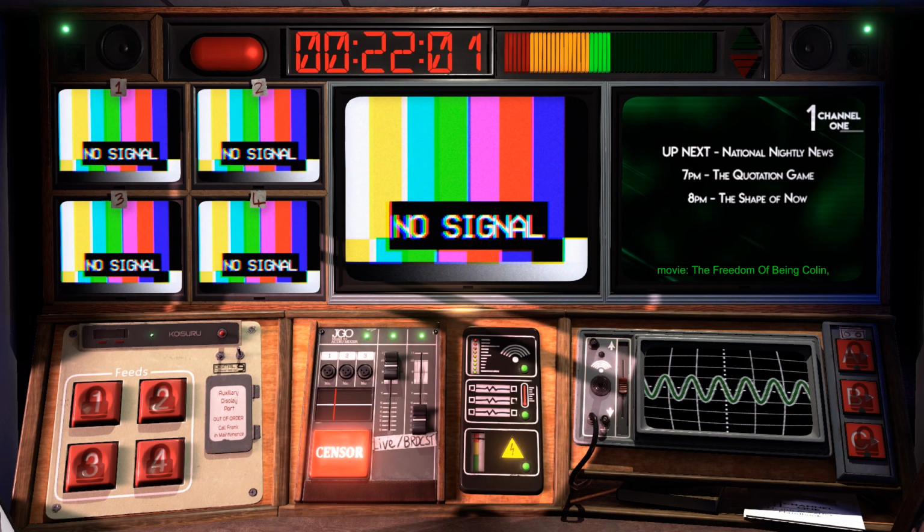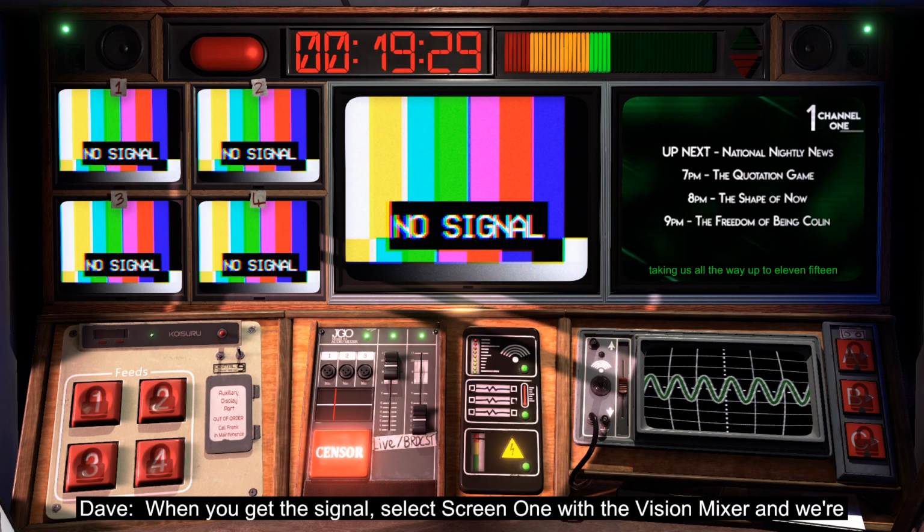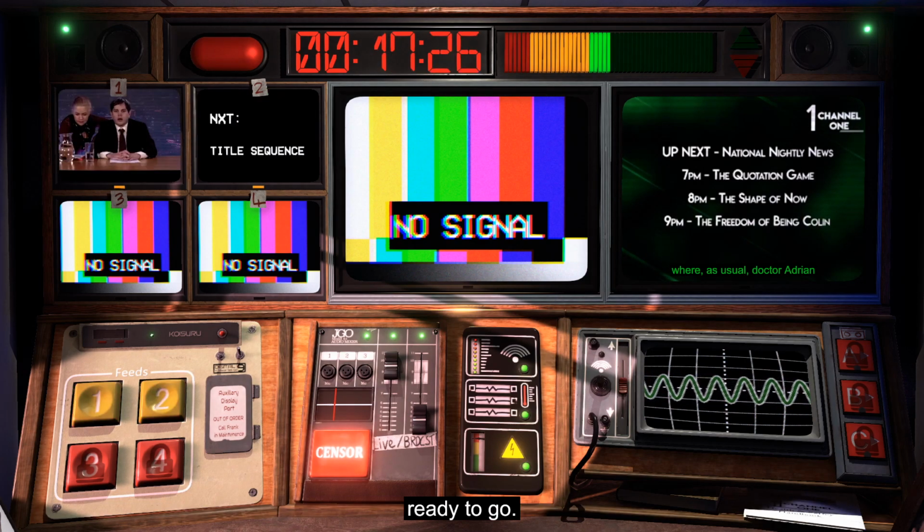You should be getting a signal from the studio soon. When you get the signal, select screen 1 with the vision mixer and we're ready to go.